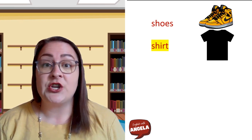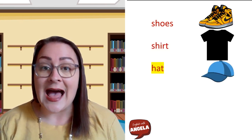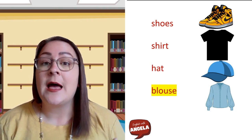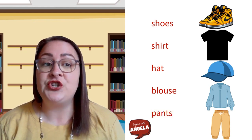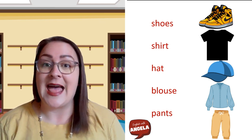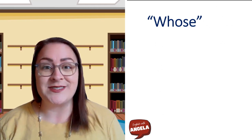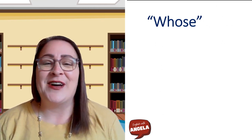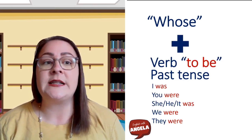Shirt, hat, blouse, pants. Yeah, shoes, shirt, hat, blouse, and pants. So we're going to put this with whose. I want to know whose this is. I'm going to put it with my past tense, okay? So let's see how we can do this.